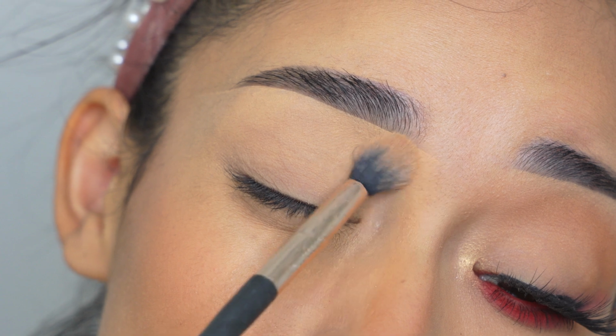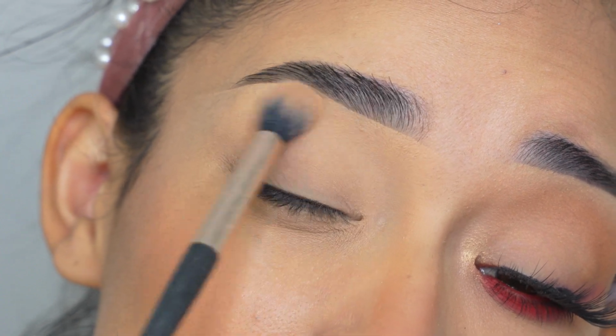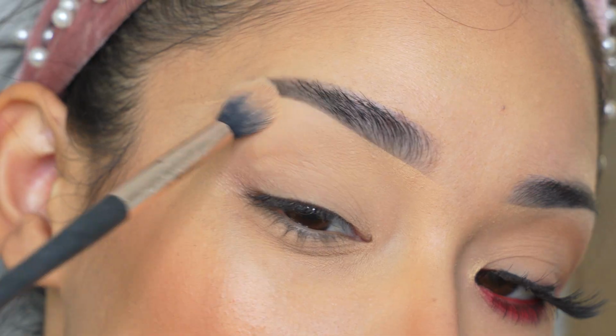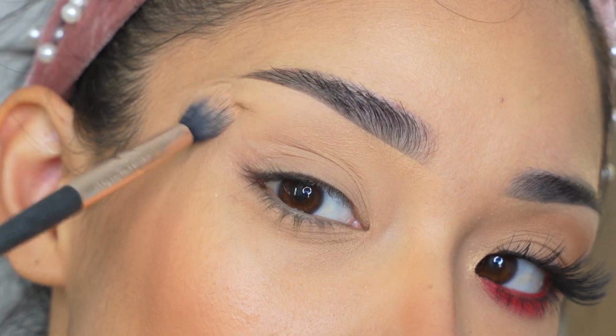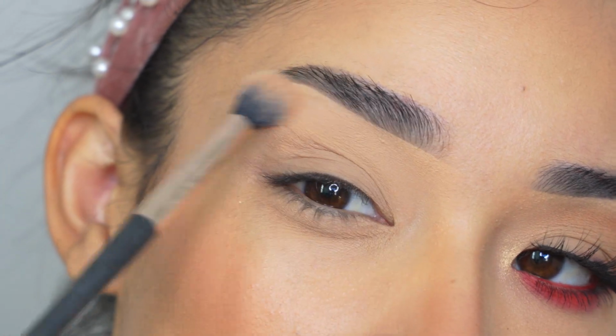You can also use translucent powder or a matte eyeshadow that's the same shade as your skin tone or as a primer that you use. And then this is just gonna help to blend out the eyeshadows a lot faster and easier, and that way the concealer does not move throughout the day.